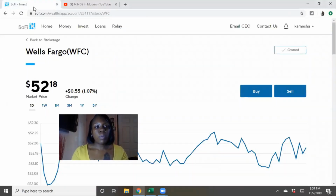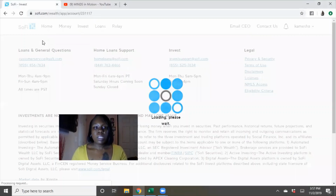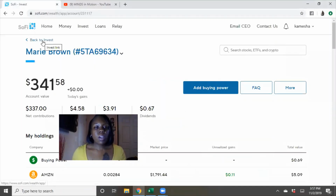So I started this portfolio, guys, on September 18th. And since starting this portfolio, I've been investing around $25 a week. Total money that I put into this portfolio, and that's including any referral bonuses that I've received, is $337. My account is currently up $4.58 for a market gain of $3.91, and I've received 67 cents in dividends since starting this account.